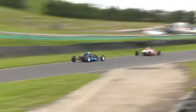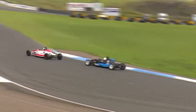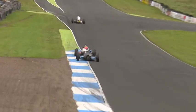Clay Mitchell back in 5th place after a gritty start. Mitchell started 7th, so we saw him move up and put in a great move past Michael McPherson earlier on.